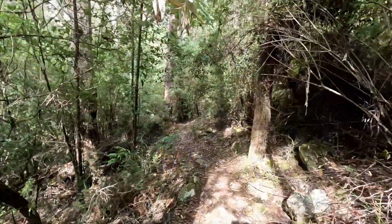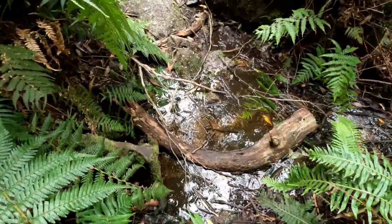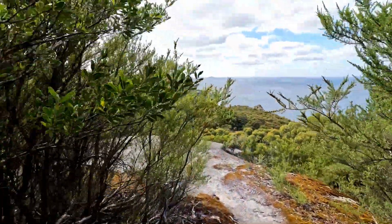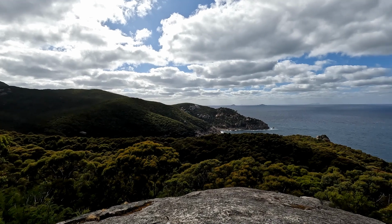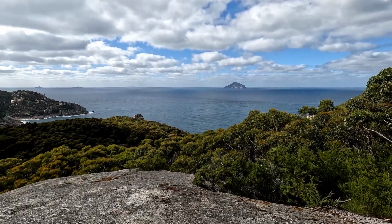This track's a bit tighter. As you can see, the track to South Point is a lot narrower than the four-wheel drive track into Roaring Meg. So it's a little bit up and down, gets a bit tight, a few logs to cross over, but nothing too challenging. Just a little lookout on the way through at about the 2 kilometre mark.